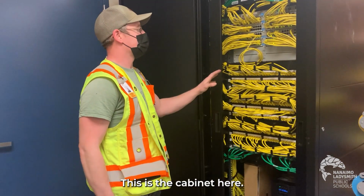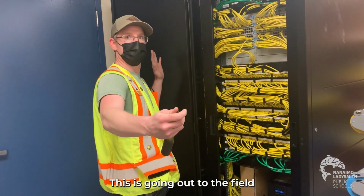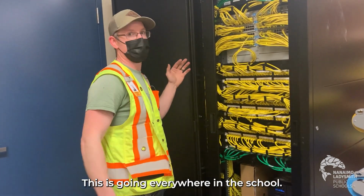This is the cabinet here. Everything down below here, this is going out to the field. This is going everywhere in the school.